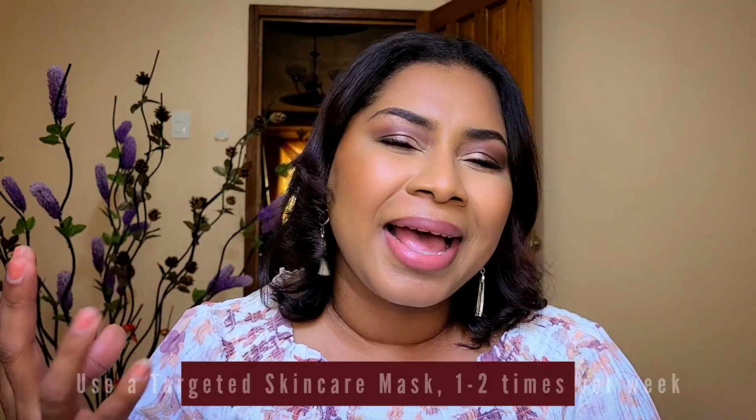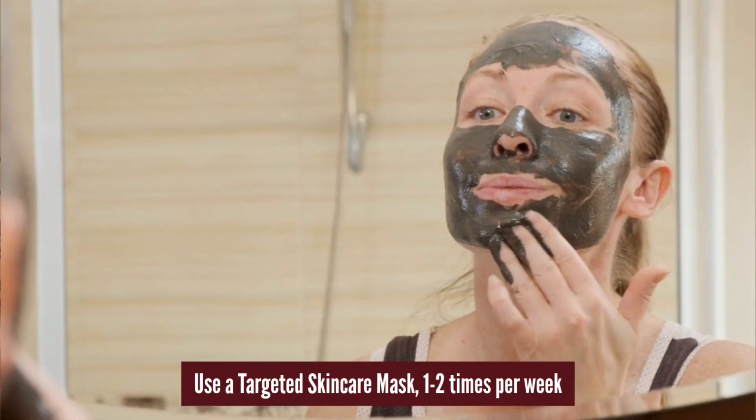Tip number 2 for leveling up your skincare in 2023 is, what about applying a targeted skincare mask 1 to 2 times per week? And I'm talking about masking in this sense because for a lot of people, they do their regular skincare routine, whether it's the basics, whether they include treatments because they're working on particular things, or they just really love the whole routine of doing skincare and self-care and all of that.